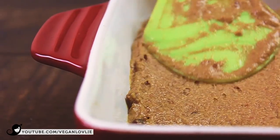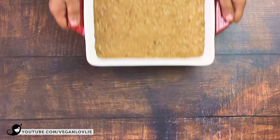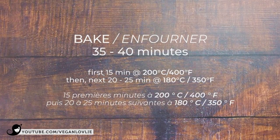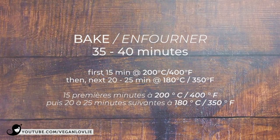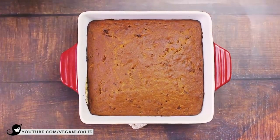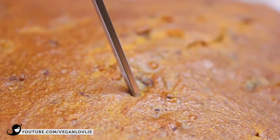Then place in the preheated oven for 15 minutes. Then lower the temperature to 180 degrees Celsius or 350 degrees Fahrenheit and bake for another 20 to 25 minutes, or until a skewer inserted comes out clean. Once baked, leave the cake to cool.